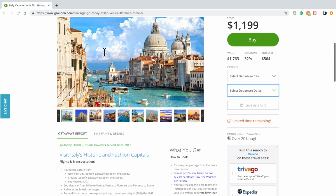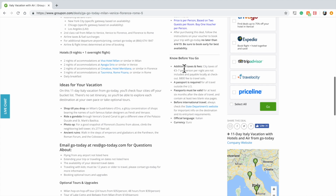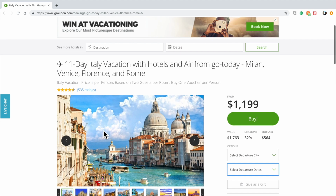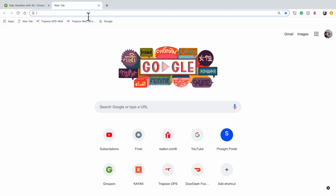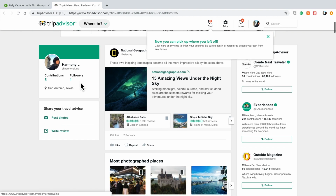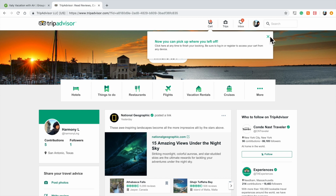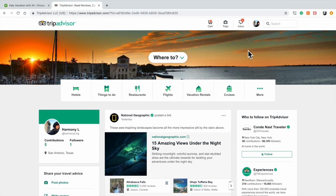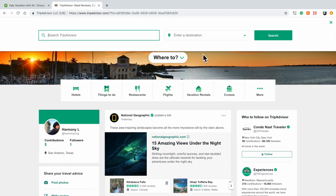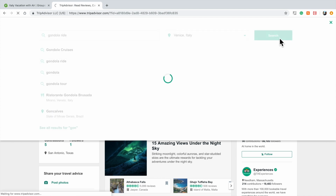Let me just give you an example. This is only Venice. Okay, TripAdvisor is one of the sites to use for booking excursions. I said I wasn't going to go into excursions today, but I'll just show you real quick. So things to do. Let's see. I'm going to do Venice. Gondola ride. We're going to search.